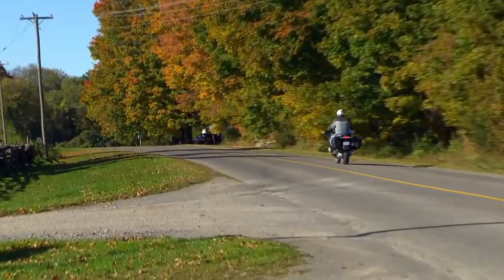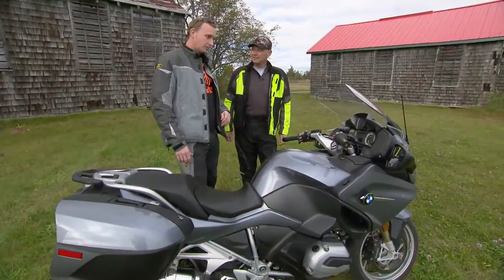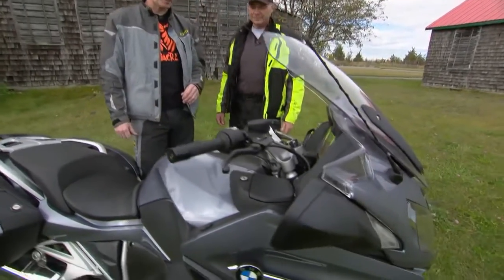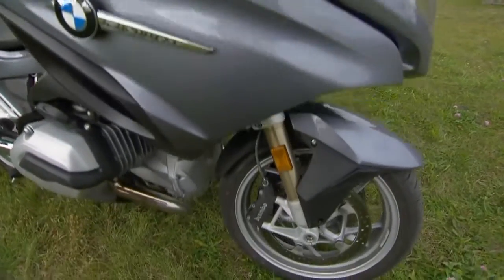How did you like the braking system? Obviously ABS brakes. Very impressive brakes. You just grab a handful out front, you stop now. You better be serious about it if you're grabbing it, right?